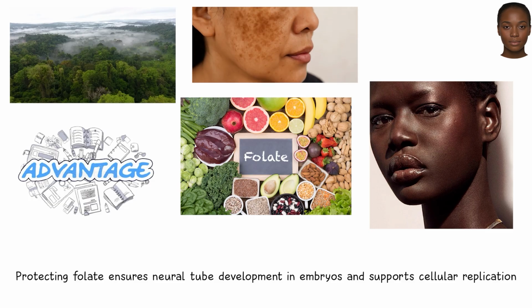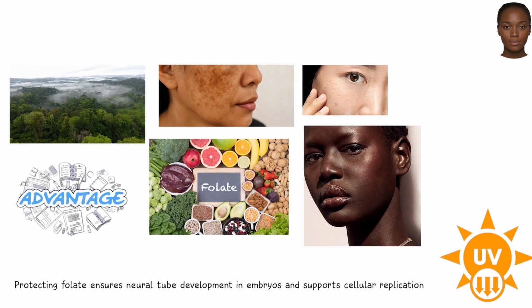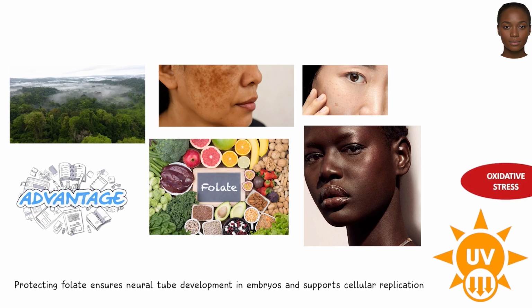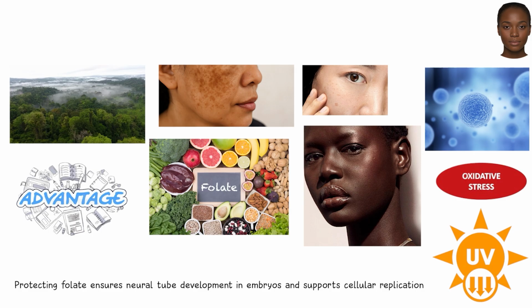Deep brown pigmentation also reduces the incidence of certain UV-related eye and skin conditions. By limiting UV penetration, systemic oxidative stress may be reduced, protecting not just skin but overall cellular health.